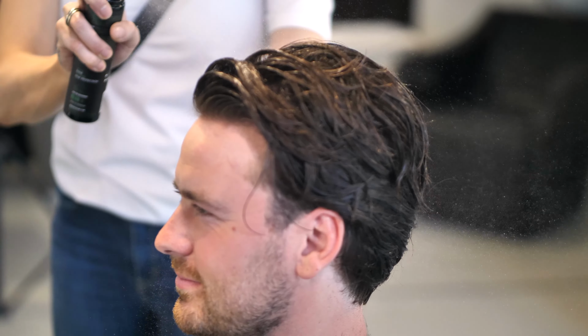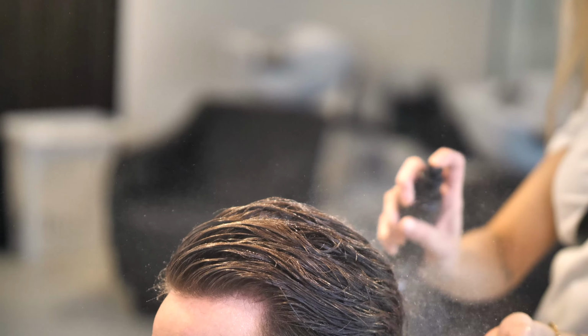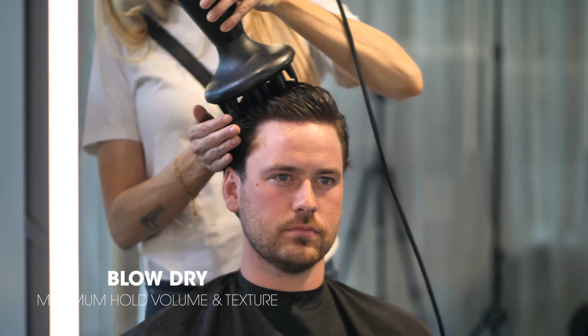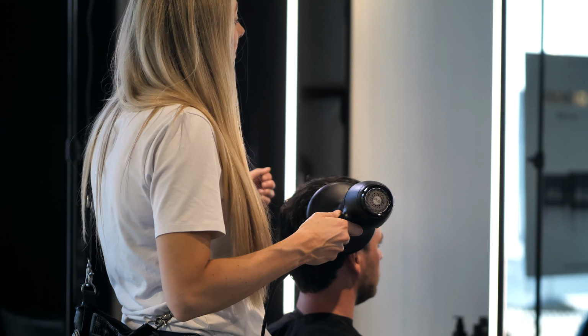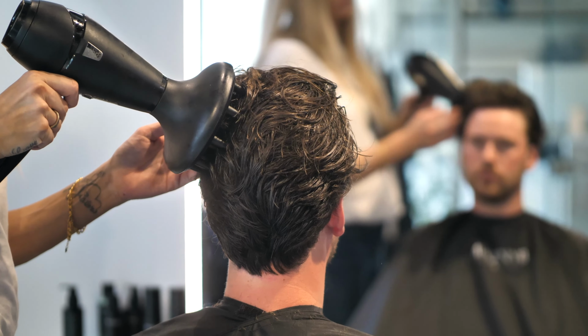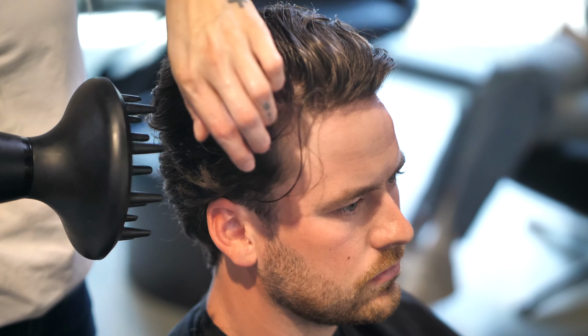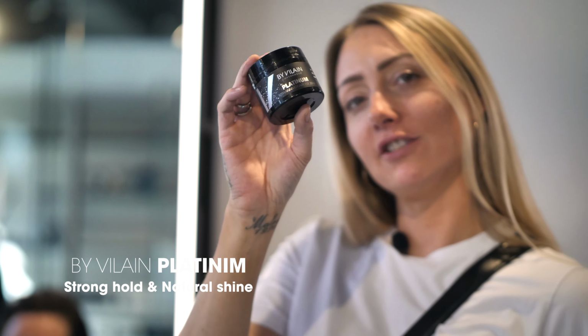Sidekick, heat protector, 24 hours hold, and volume. Platinum with natural shine and strong hold.